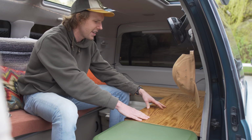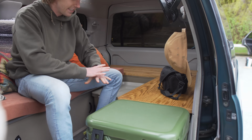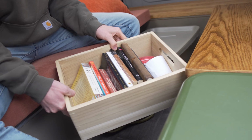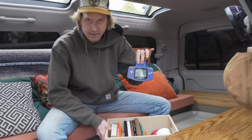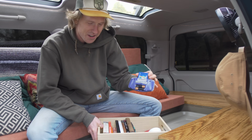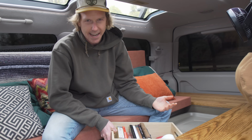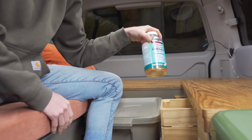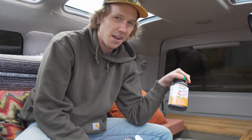I'll put my laptop up here. Anything I just need to throw around, it just opens up this space a bit. I got books, you know, Game Boy Advance. That's a van life essential. Is that Pokemon Blue in there? Pokemon Blue, man, the number 1. Blastoise over Charizard any day. And this is just my vitamins in here. Take your vitamins, people. Seriously, vitamin C will take you a long way.